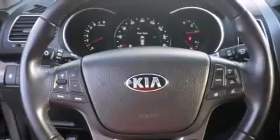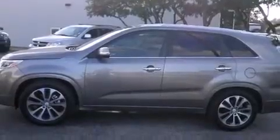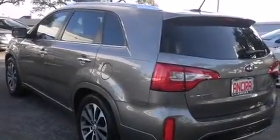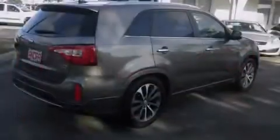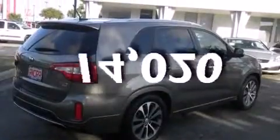Features include a sunroof, a navigation system, Bluetooth mobile device connectivity, voice activation technology, leather seats, memory settings for the driver's seat's positions so you can recall your favorite position with the push of one button, a heated driver's seat, air conditioning with automatic climate control, cruise control, and this vehicle has less than 15,000 miles.